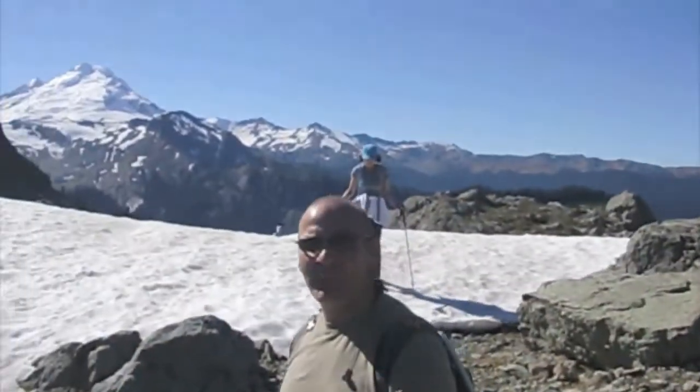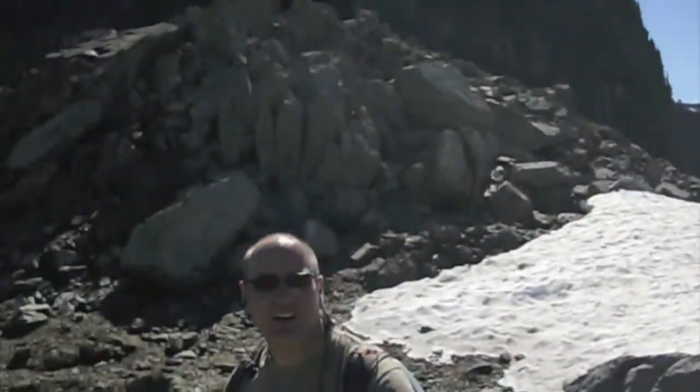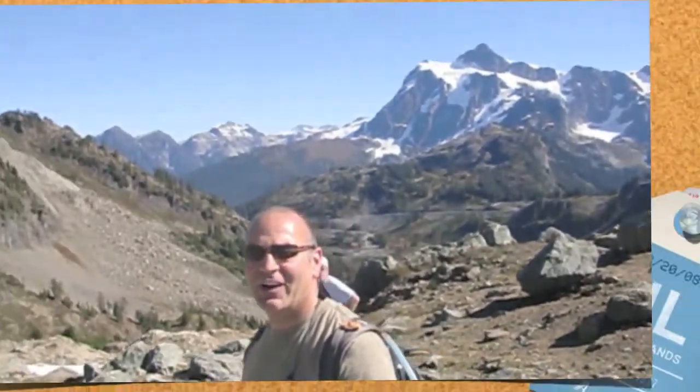Now in this particular scene, I'm actually using the normal iPole, which is a trekking pole for hiking, which allows you to mount your camera right on top of your pole. So anytime you want to shoot a quick video, panoramic scene like I'm doing there, away you go.